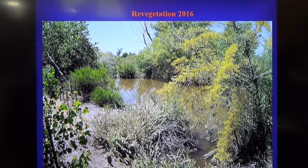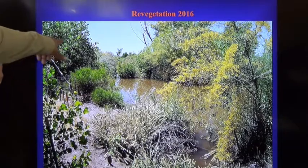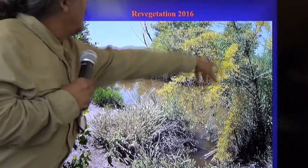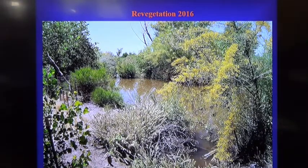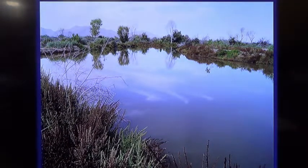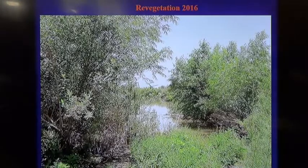And here's the growth. These trees were planted 3 years ago, probably some of the Salt River poles there, and on that side too. All of those trees we planted, there's one there. This is the beaver pond area again. It's growing vegetation around there. We got some trees going on both sides. We got mesquites going.